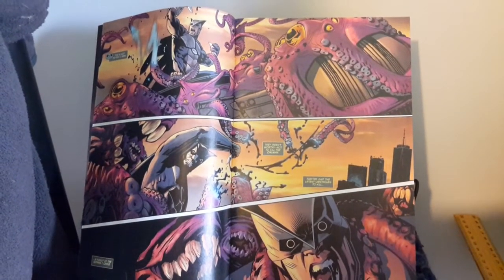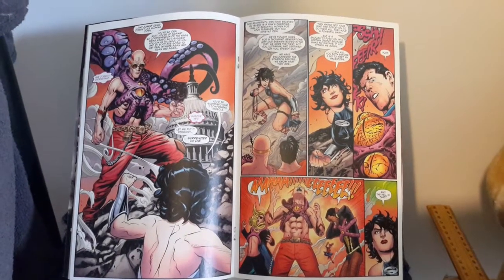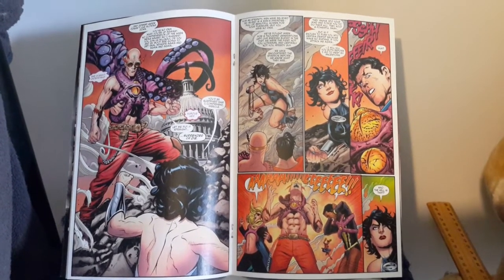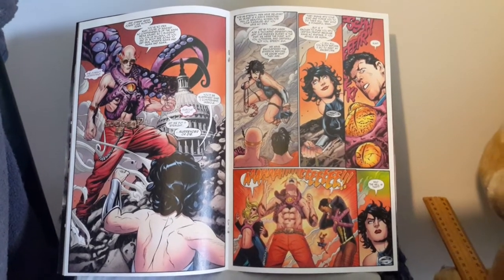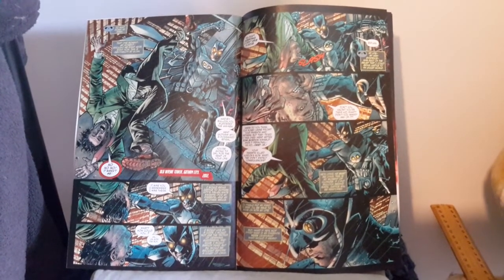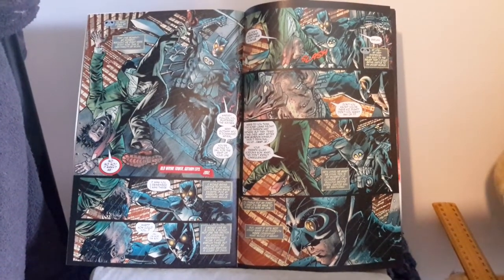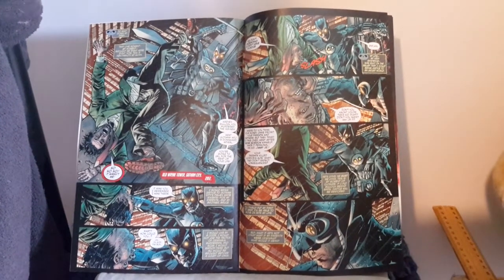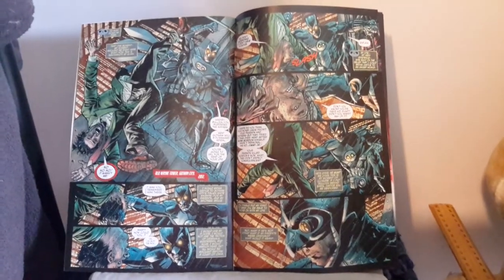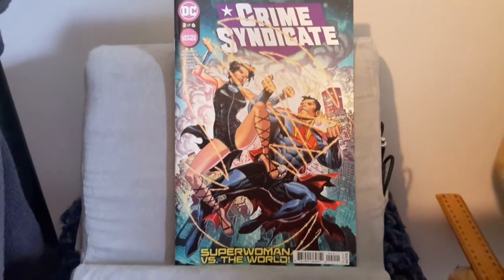This is some of the art around the beginning. Some art around the middle. And now we'll finally move on to the end. This ender is actually with the additional backup story, which covers the character of Night Owl, which was really enjoyable. And this is where I gave the art overall a 7 out of 10.